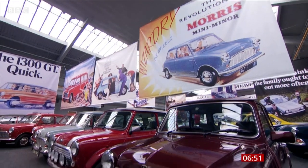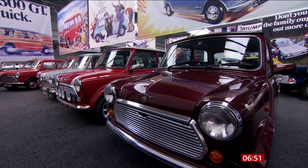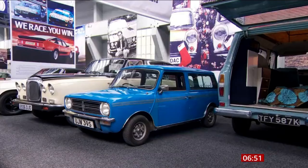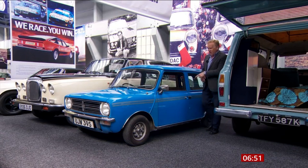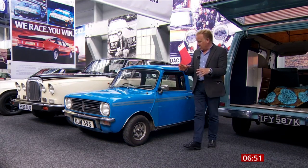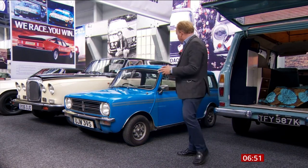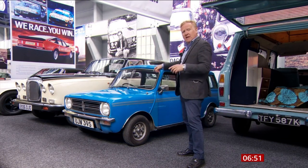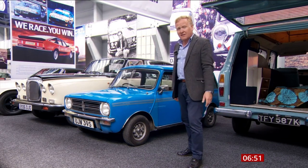But this isn't just the story of a major part of British industry and the people who worked in it. It's your story too. My mum had one of these, a Mini Clubman Estate. We used to take our Great Dane dog, Fred, to the vets. He'd stand up in the back and push his head forwards right to the front of the windscreen, in between you and the passenger.